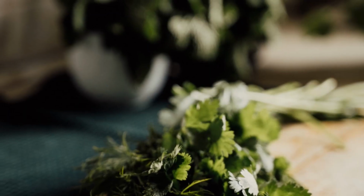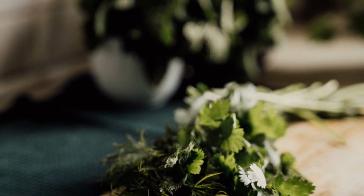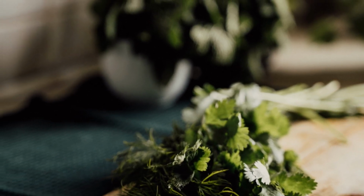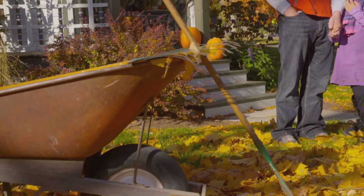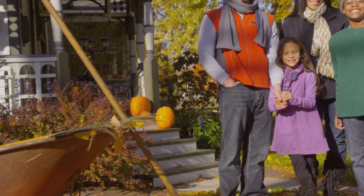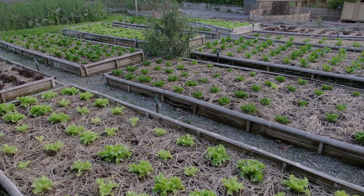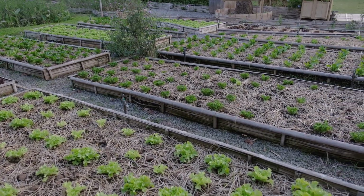Sprinkle in some quick-growing herbs like dill and cilantro, their feathery foliage adding a touch of whimsy to your garden while also deterring pests. So embrace the rhythm of the seasons and let your garden be a symphony of growth and harvest. With a little planning and a dash of creativity, you'll be amazed at how much you can grow in even the smallest of spaces.